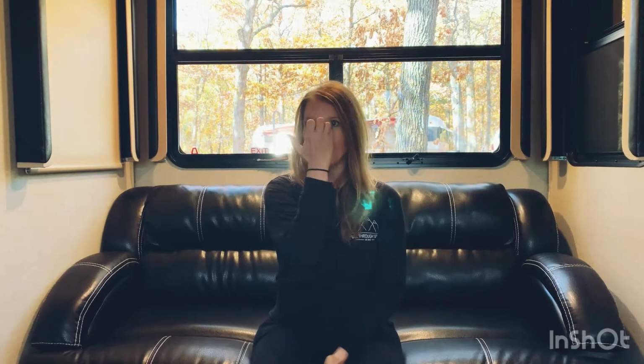Hey y'all, coming to you from our camper, and as you can see, our slide is in. We're having some trouble with this slide and a cable that is fraying. So what I wanted to do was talk today about some common maintenance things that we do on our rig to keep it hopefully running perfectly fine going down the road.